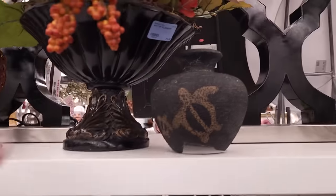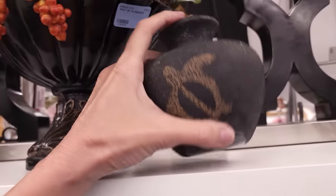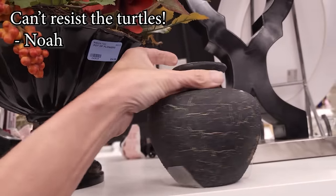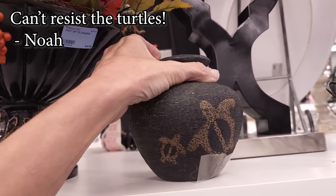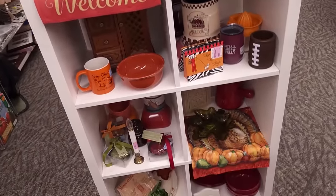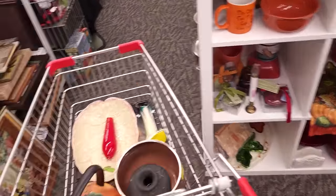Oh, that's got turtles on it. Turtles. For $7.99, it's got turtles on it. I feel like we can find a home for that. We have fall themed in every place you look.